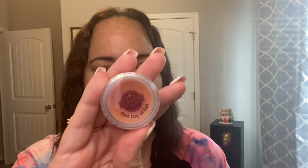All right, getting on. Harvest Blessings we talked about in our last video. Harvest Blessings is a new release. Radiant Apple, Spiced Pumpkin, and Smooth Oak. You definitely get the woodsy with the pumpkin. I'm excited to try that one. This one is pretty close to First Day of Fall. It's a little bit more spice in the Harvest Blessings.